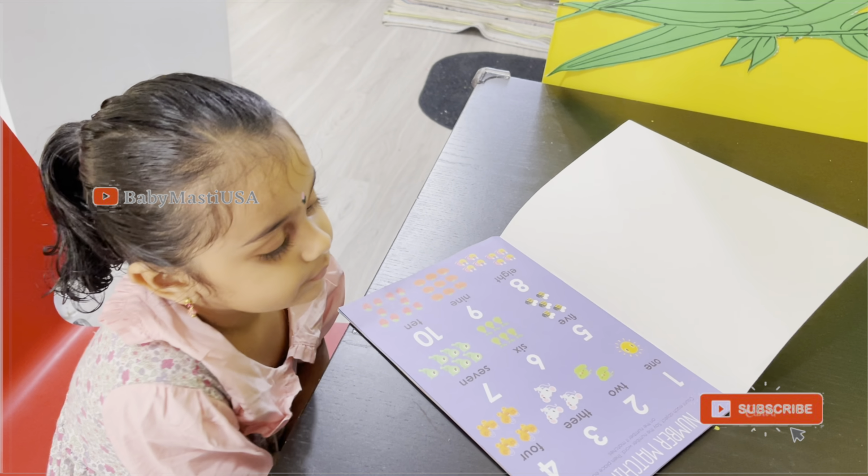Okay, let me help you. Wait. So put it properly, okay? Don't put it here and there. Put it neatly, okay? Okay. Now next, what is this? It's a tree. Now you need sticker number? Number three. Three. Come on, take three.